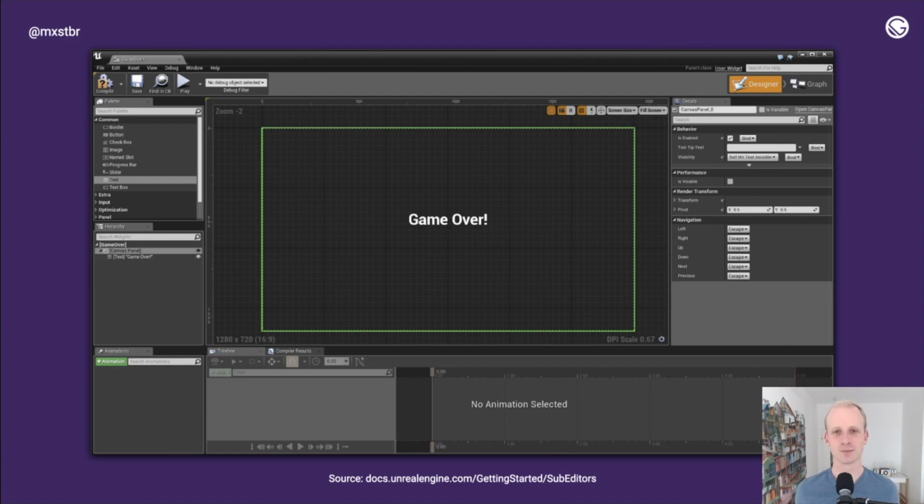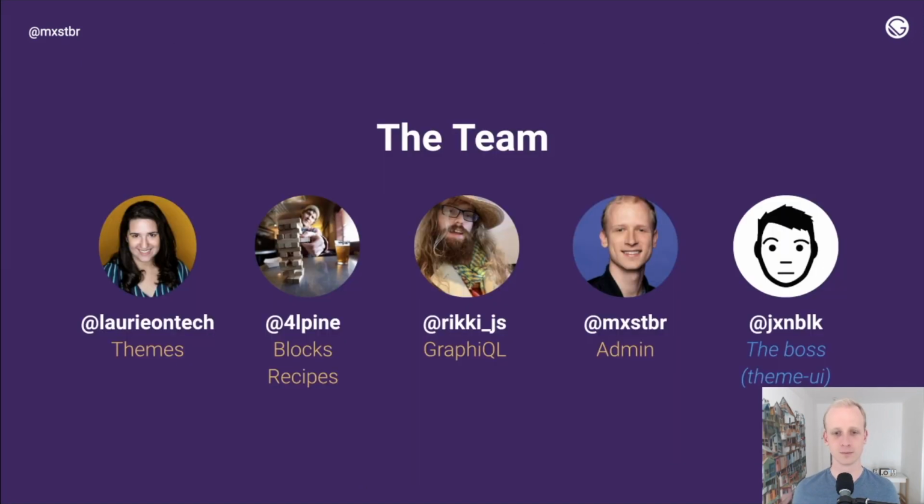That is really what my team is working towards. And I keep saying my team. Let me introduce you to our absolutely fantastic crew. We have Laurie, who works on themes, John, who works on blocks and recipes, Ricky, who works on GraphiQL, myself, I work on admin, and then there's Jackson, who's our team lead and who's also responsible for Theme UI.